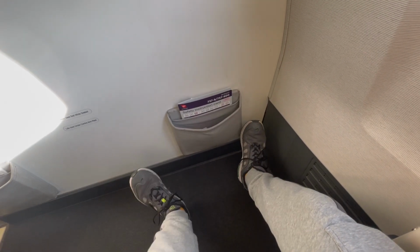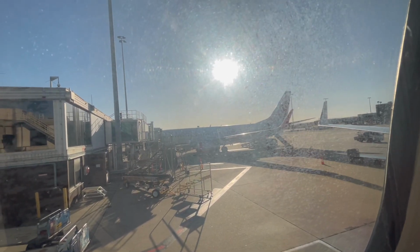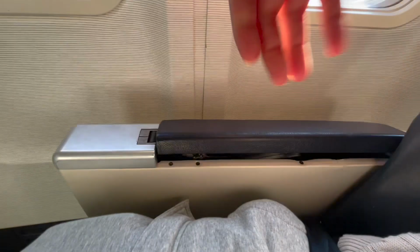Welcome to seat 1 Foxtrot, the very first row of the plane. You've got spacious legroom, a wing view with the sun shining right in your lens, and a tray table that folds out of your armrest. Your headrest is also adjustable so you can set it according to your comfort preference.